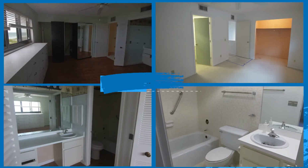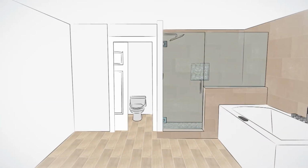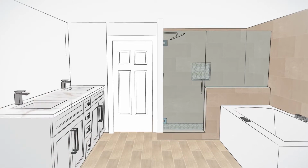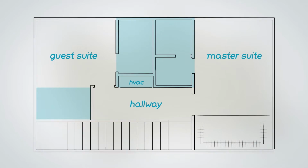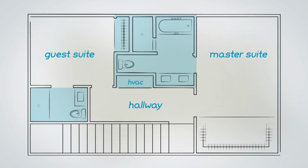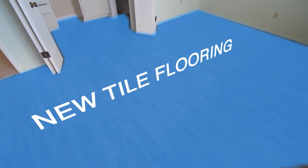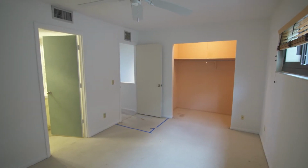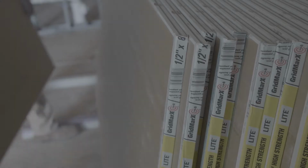In phase one, we'll focus on the 2 bedrooms and bathrooms upstairs. We're expanding the main bathroom to accommodate a walk-in shower, jetted tub, and double vanity. To do that, we'll steal space from the guest suite and then build a second bathroom where the closet currently sits. We'll also update the entire second floor with light-colored tile and fresh white paint. With less than 500 square feet to work with, the new bathroom layouts will require some creative solutions, as will some of the normally simpler tasks, like getting the new drywall inside.